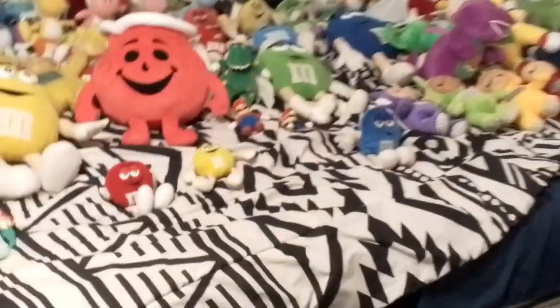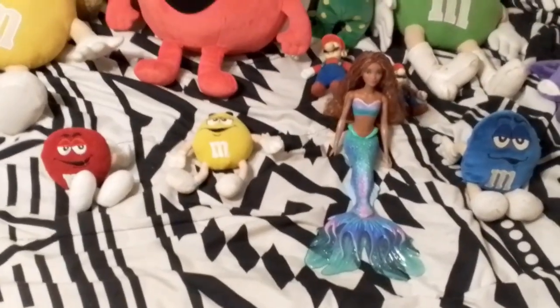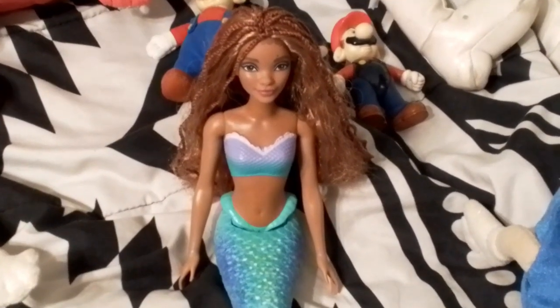Our next contestant is Ariel. Come on down. You're the next contestant on The Price is Right. Here's the next showcase up for bids. It's a Dean Guitars guitar. All right, Ariel, what is your bid?